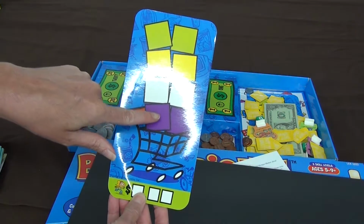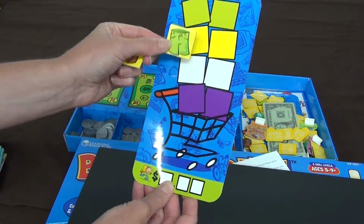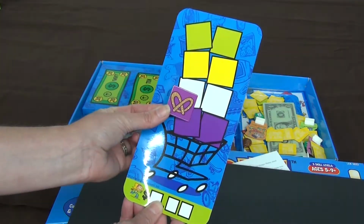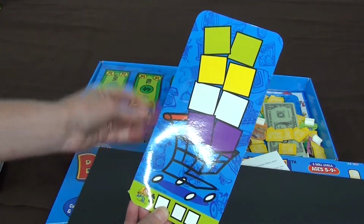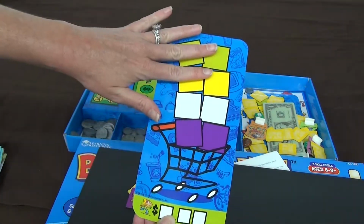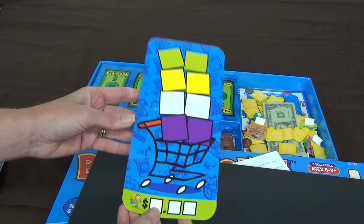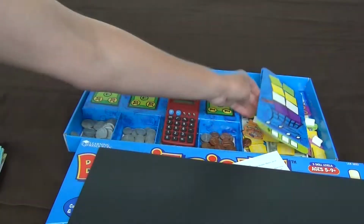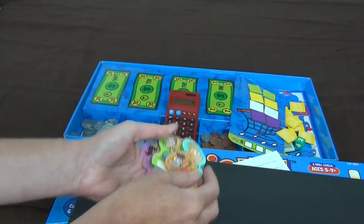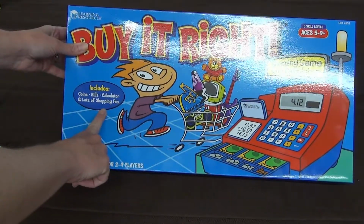And so the goal is you want to buy items of each color to put on your board. So here, if I was able to purchase the pants, that is a yellow card. If I was able to purchase the pretzel, that's a purple card. And so there's different ways. You can start with only filling up one side. If you want a longer game, fill up both sides. And then you can start with coins only at the beginning, dollars as you get more advanced. And it comes with 4 of the player pieces. So the game includes the coins, bills, calculator, and then all of the shopping pieces.